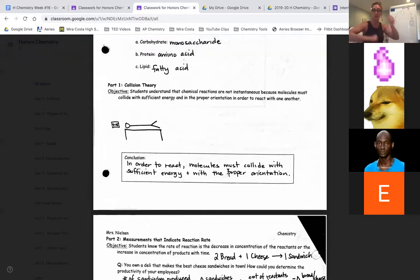Okay, so when molecules are moving around inside of a reaction container, they're colliding all the time. And you're going to see this in the simulation that you do. They're always bumping into each other. And you need those collisions in order for the reaction to take place, okay? Remember, reactions don't just happen, voila, because they're in the same container. The molecules have to bump into each other.